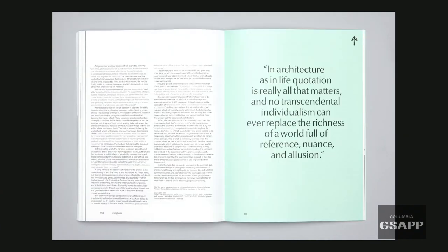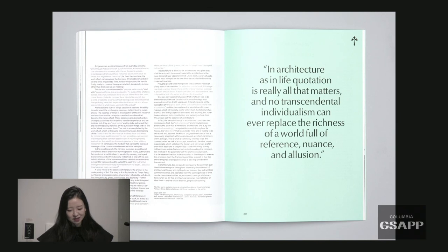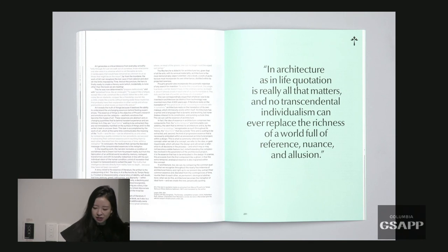And then I want to end by showing you this quote from the last essay in this book. I want to read it because I'll end with a quote, since it's talking about quote, and I think it's pretty compelling. It's basically the argument at hand here, and in a way I think it's the conclusion of the whole book, that quotation is necessary and it can be helpful. So in architecture, as in life, quotation is really all that matters. And no transcendental individualism can ever replace the richness of a world full of weapons, nuance, and illusion.